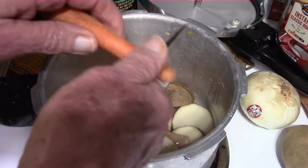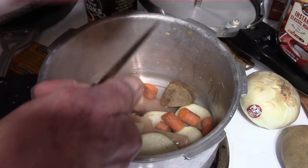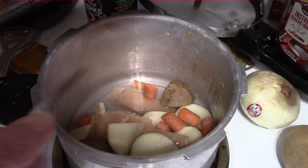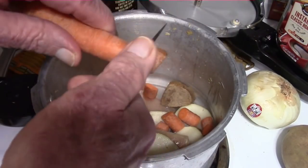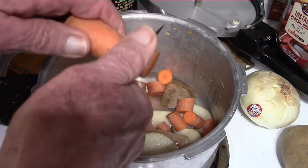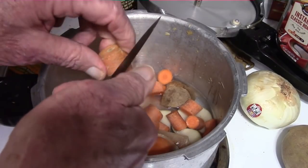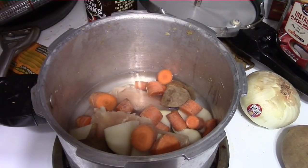And this is a carrot, or was a carrot. Now it's a bunch of pieces of carrots, and we'll get its little brother here and chop it up in there. And we will add the other potato and some onion there, and the heat is on under the pan.